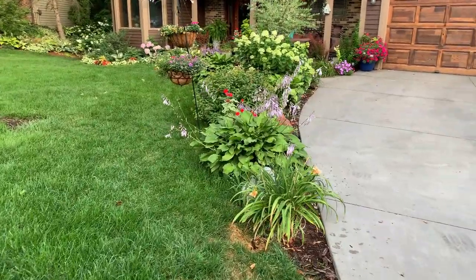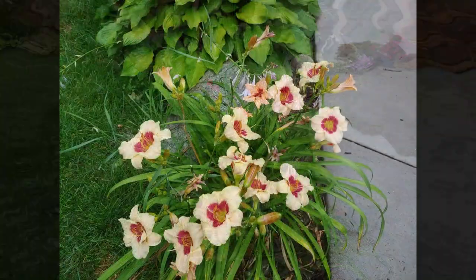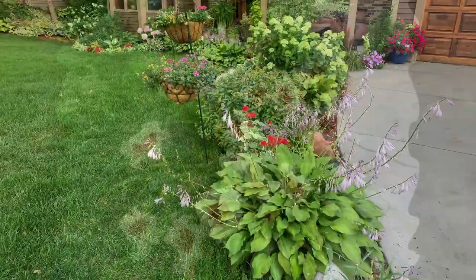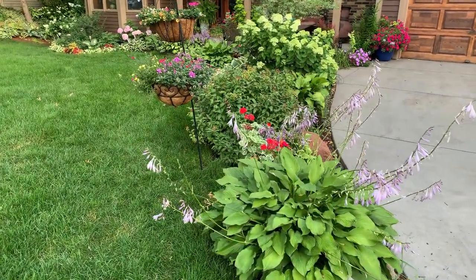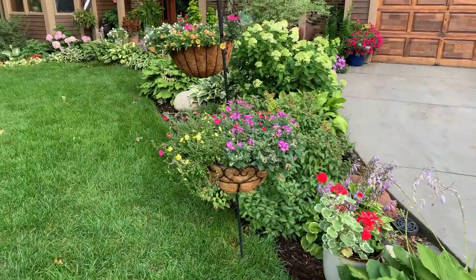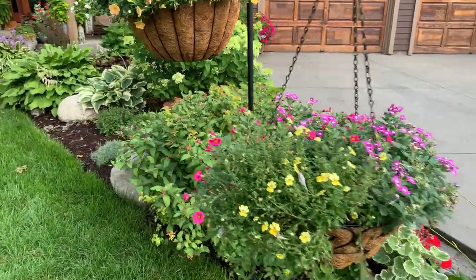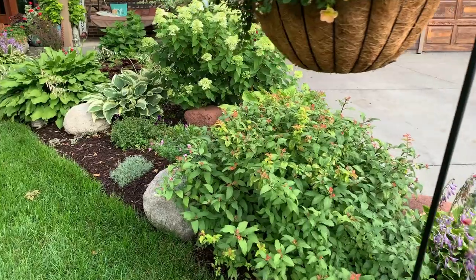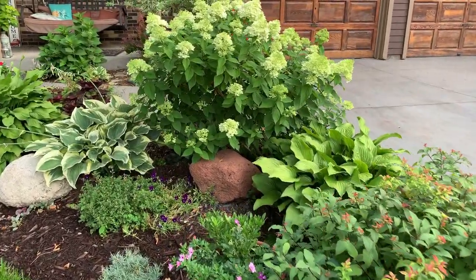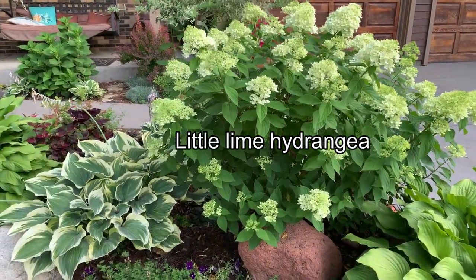Now let's check out the garden in front of the porch. We'll start here with this daylily that just finished blooming, and here's a picture of when it bloomed. And then you can see this hosta with the flowers. My hanging baskets, they're looking pretty. My spirea. And look at this other beauty, my little lime hydrangea.